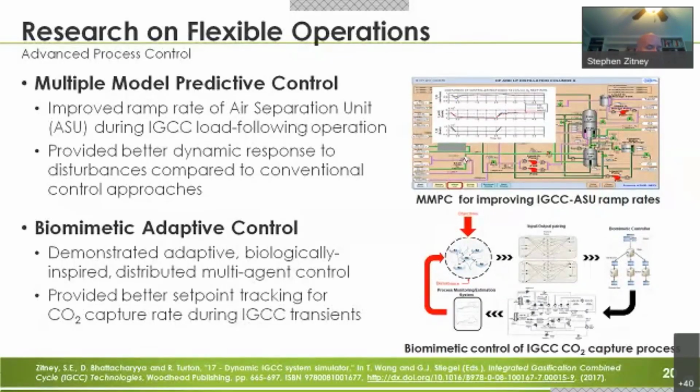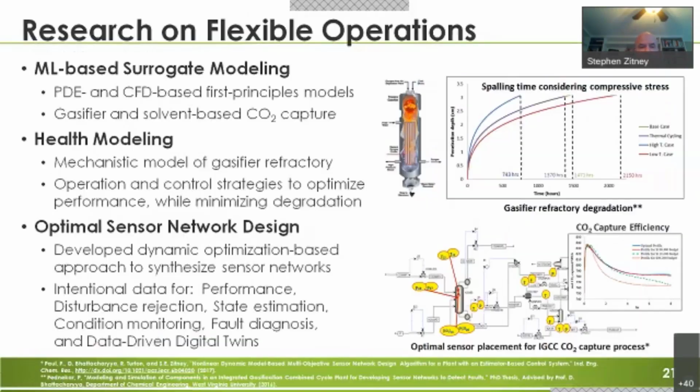And we do a lot of research on more futuristic controls. So we do a lot of work on biologically inspired controls and applied it to the digital twin, the CO2 capture portion, to provide better set point tracking for maintaining that CO2 capture at the target 90% capture rate during various plant transients.